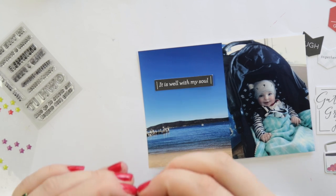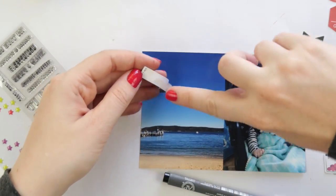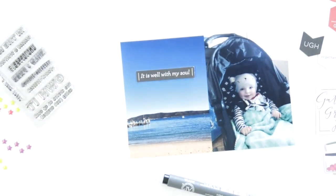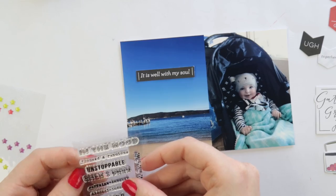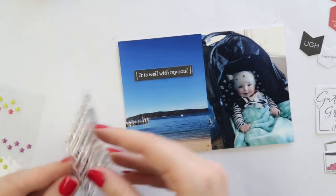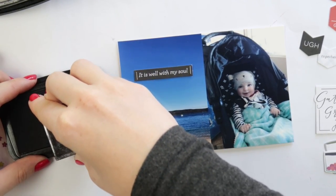We also had to convert his pram, because the pram had the adapters in it to put the 0 to 6 month capsule straight in there. So I took a photo of him in his new pram, and he was very, very happy to be able to sit up and stare at everything. Archie suffers from massive FOMO, fear of missing out on anything that is happening around him. He is an absolute sticky beak and wants to be involved in everything everyone is doing around him.